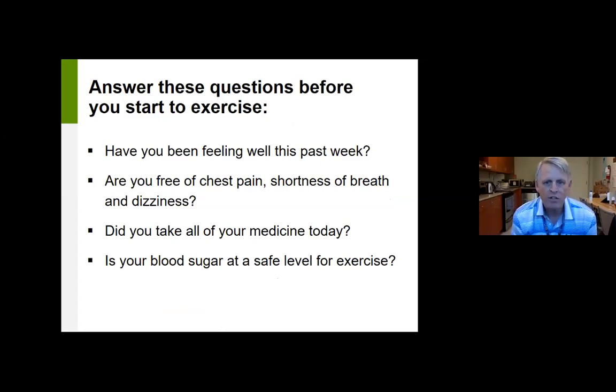Following on that trend as well, do make sure if you're going to join us for the exercise that you are feeling well, no symptoms. Hopefully you've had some fluids, something to eat. Make sure that you've taken all of your medication, and if you're living with diabetes, hopefully you've checked your blood sugar and it's at a good level before we exercise. So there we go. So those are the preambles.